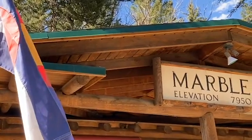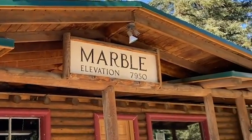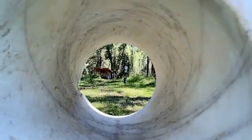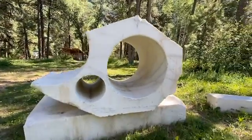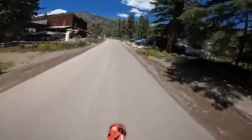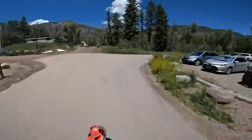There's a lot of driving in this. I'm not trying to encourage people to go, but I'm also kind of showing the drive, maybe to discourage a little bit. But it's in Marble. Marble is named because they used to mine a lot of marble there. In fact, they took marble out of this area that is in the Lincoln Monument. It's also at the Tomb of the Unknown Soldier.